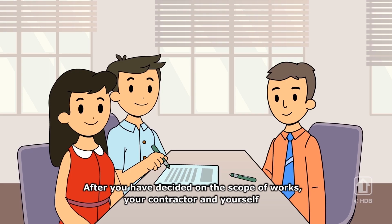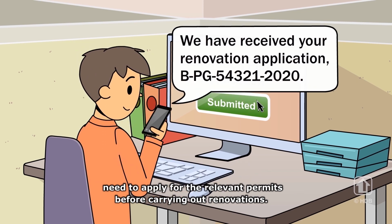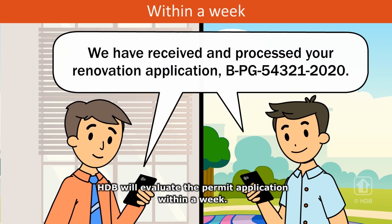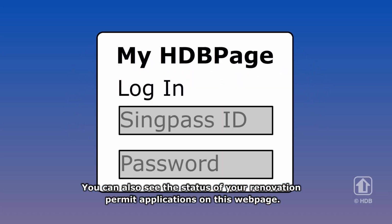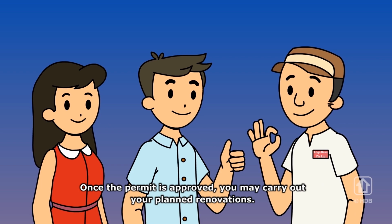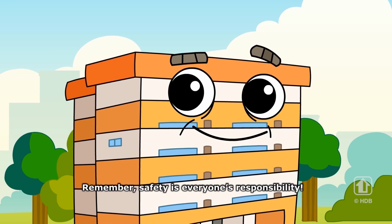After you have decided on the scope of works, your contractor and yourself need to apply for the relevant permits before carrying out renovations. HDB will evaluate the permit application within a week. You can also see the status of your renovation permit applications on this webpage. Once the permit is approved, you may carry out your planned renovations. Remember, safety is everyone's responsibility.